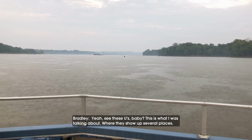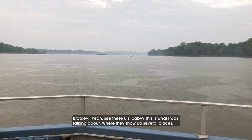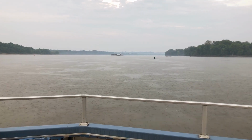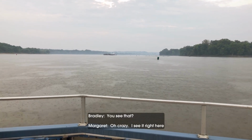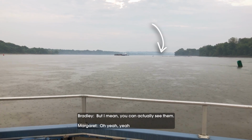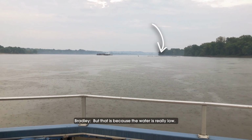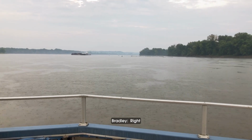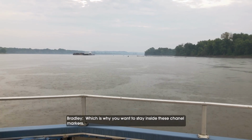Yeah, see these U's, baby? This is what I was talking about, where they show up several places. Those are U rock, like U wing dams. You see that? Oh, crazy! I see it right here. But yeah, you can actually see them, and that's because the water's real low. If the water was up, you wouldn't be able to see that. Right. Which is why you don't want to stay on the inside of these channel waters.